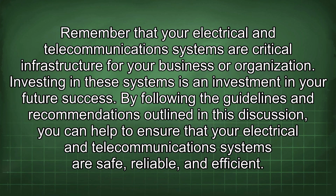By following the guidelines and recommendations outlined in this discussion, you can help to ensure that your electrical and telecommunications systems are safe, reliable, and efficient.